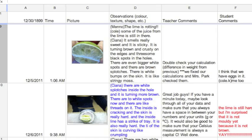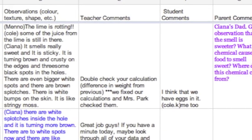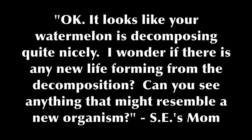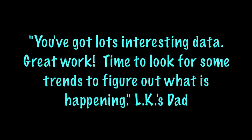We created a column for teacher comments, in which we frequently left the group's feedback in order to help students improve or challenge them to take their work to the next level. Recognizing the power of Google Docs, we also encouraged parents to log on to their child's page and provide them with feedback or ask questions about their observations. This enabled many parents to have active and in some cases unprecedented involvement in their child's learning.